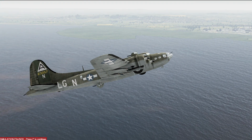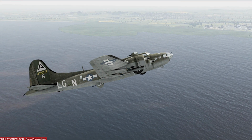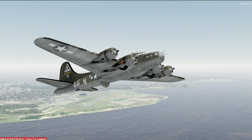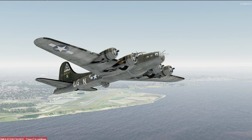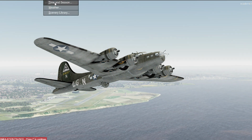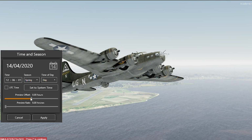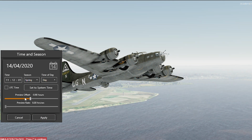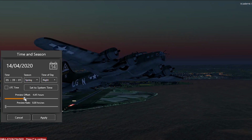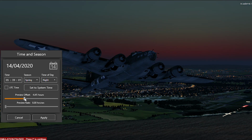And I could start adding clouds and playing around with the lighting and stuff like that. And what you find is that the sunset, when you've got those atmospherics on and you're using that True Sky stuff, is a little bit better as well. So if I hit time and season and go on the preview, I can show you that kind of business there. So we get a lot nicer sunsets.